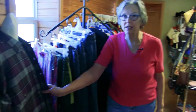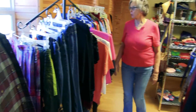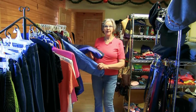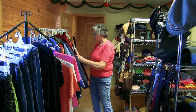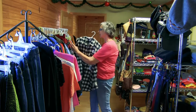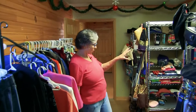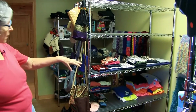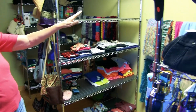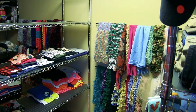This is a very nice, warm shirt jacket. It's going to be very warm. And then we have a lot of jackets that would keep someone warm in the wintertime. We have shirts that are nice flannel shirts. So lots of things back here to select. So lots of clothes. We have leggings, which seem to be very popular, in lots of sizes and lots of styles. And one of my favorite areas is we have things that were hand knit and hand crocheted.